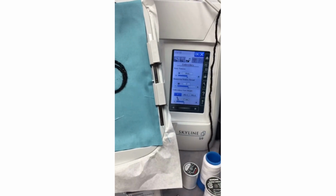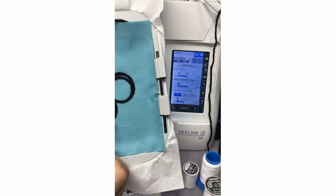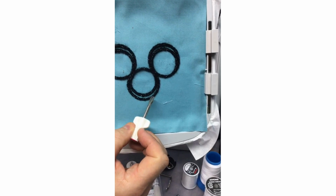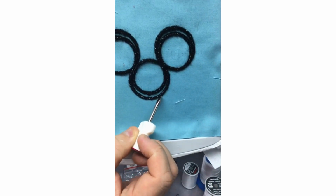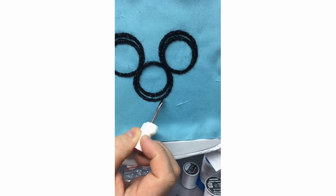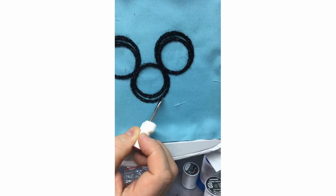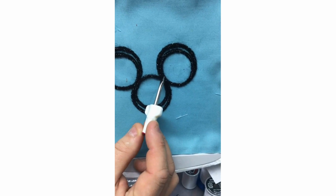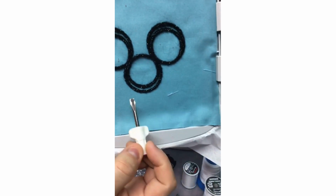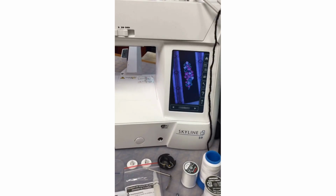Now, you can see as well, I've got this light blue or purpley thread that I was using previously. I didn't even change my thread to black, and you can barely see it because it just buries into the yarn. So I could have changed to a black and probably should have, but it really didn't matter. Or I could have used a gold metallic to pick up the gold accents in the yarn as well. So you can have a lot of fun with your embroidery couching, your fabulous Skyline S9.